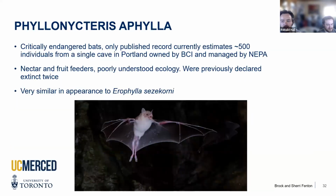And now the last but not least, Phyllonycteris aphylla is a critically endangered Jamaican endemic. Current estimates put their population at about 500 individuals. They had only been known from a single cave that is owned and managed by BCI and NEPA. So records from the past suggest that they are nectar and fruit feeders, commonly found in a particular tree that blooms and has fruit at the same time, so they might be utilizing that as a one-stop shop to load up on nectar and fruit for the night.